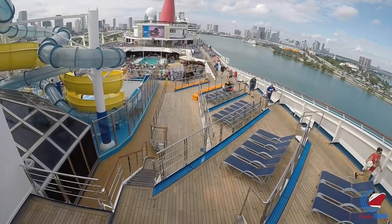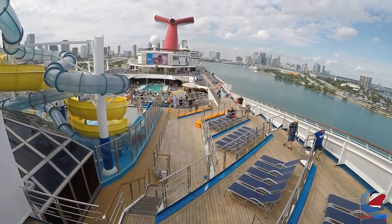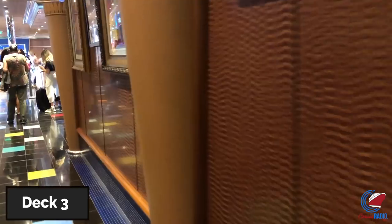Different enhancements. So this ship went through Funship 2.0 in 2012, and then it went through another dry dock in 2017, where it got a new water slide and a couple of other enhancements, just touching up the inside of the ship, because you have to change the carpets and refresh the staterooms, right?